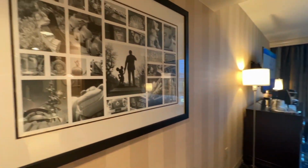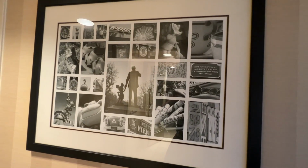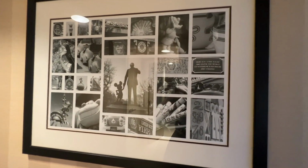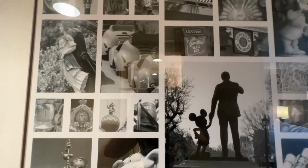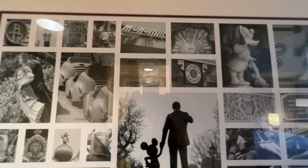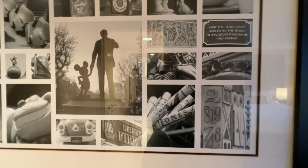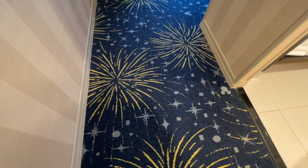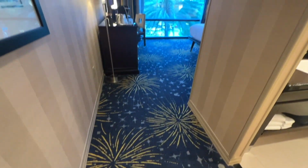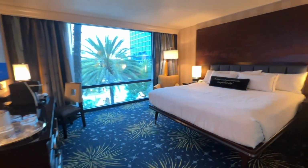Then first up we have this really cute print with all these old Disneyland photos. Really like this. Very nostalgic. Disneyland is just pure nostalgia in general, so much more than Disney World is. Okay. So the first thing you're going to notice maybe is this carpet, which I am absolutely in love with, the firework Mickey carpet.